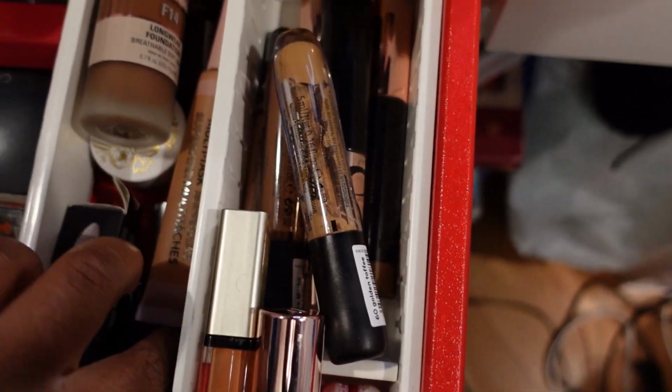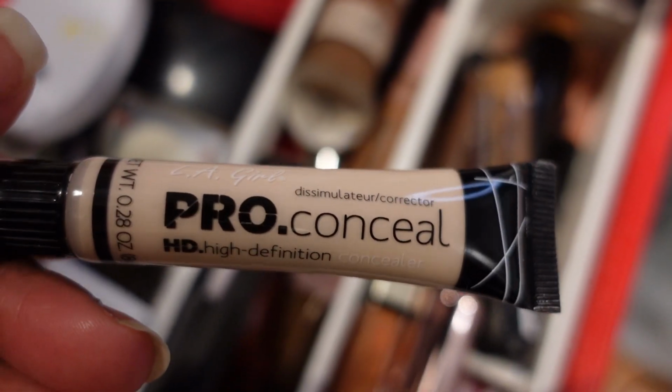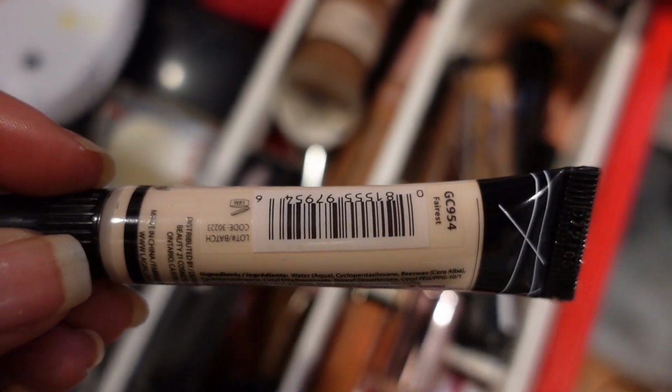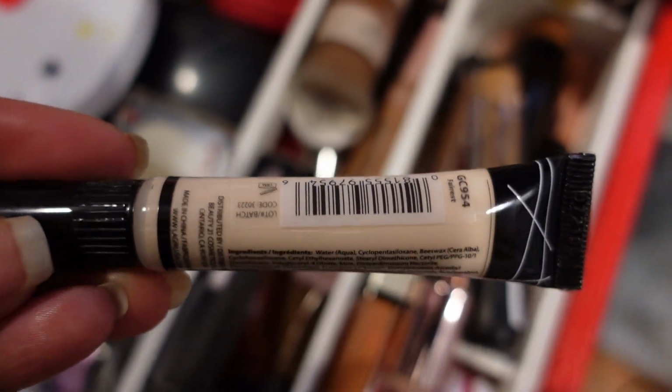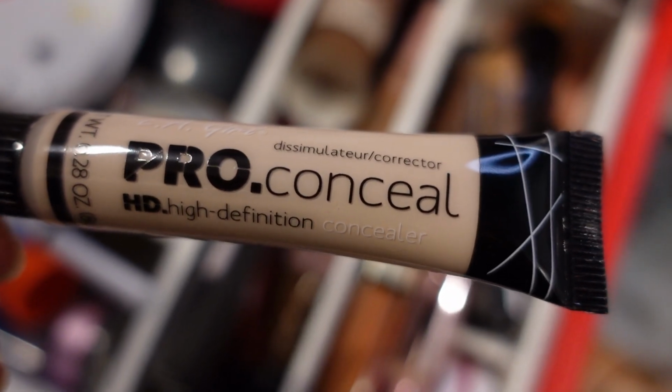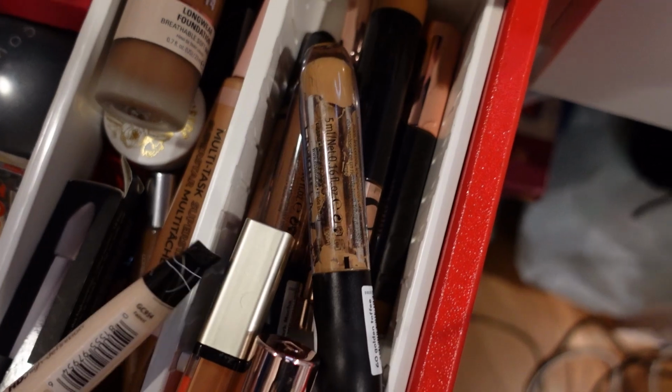Another one that I use as eyeshadow primer is actually the Bare White Pro Conceal from LA Girl. I feel like they've definitely changed their formula in the past couple years, and it's not as thick as it used to be, and I don't know if I like that or not.